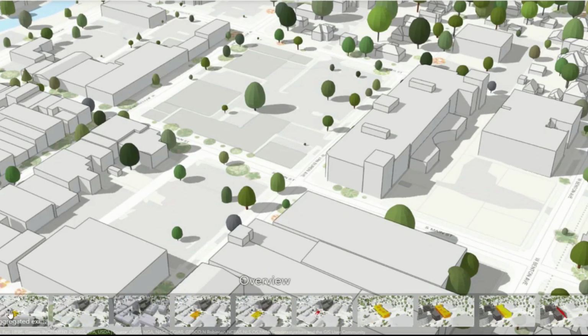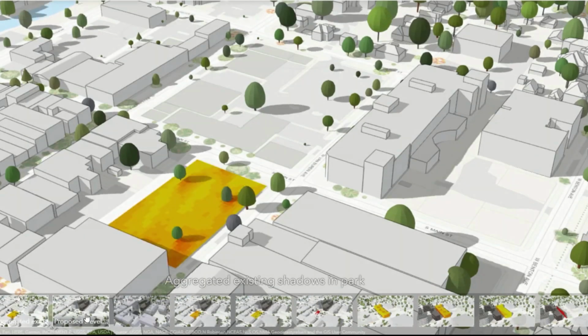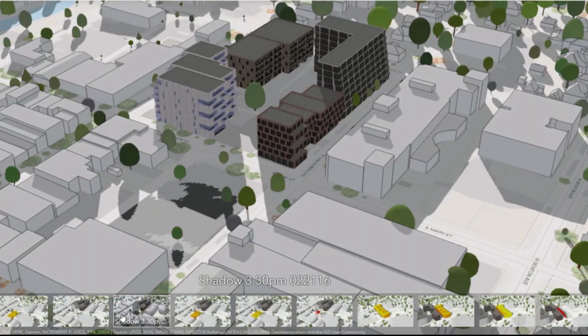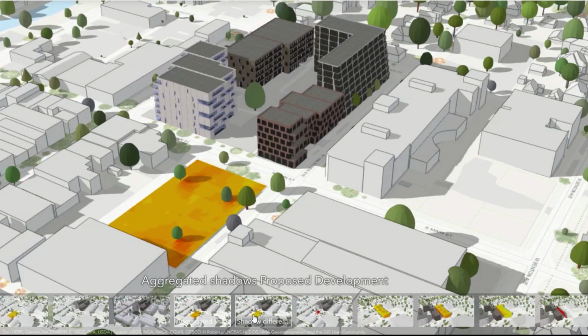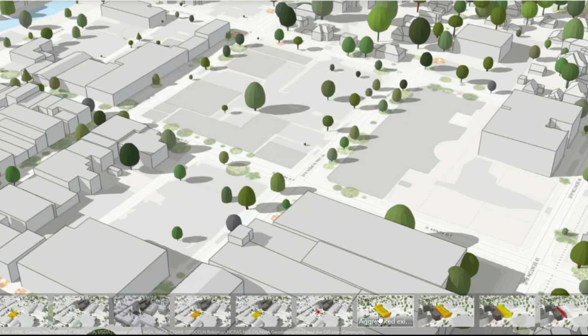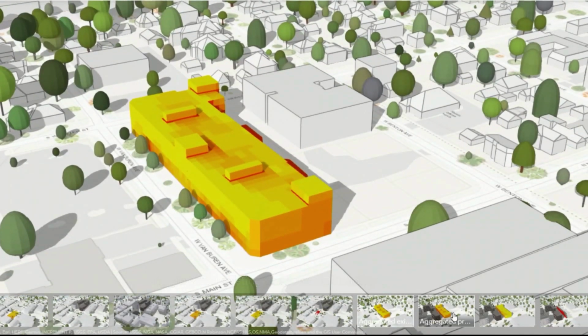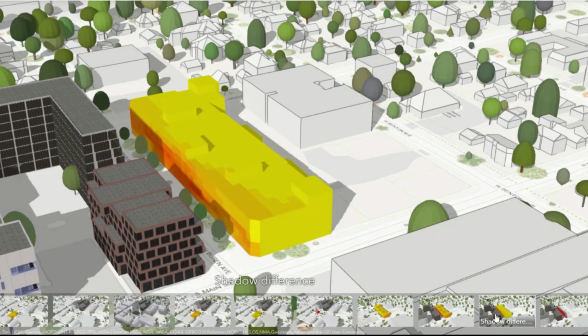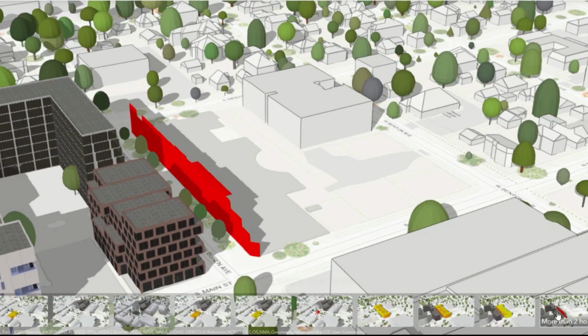The solution can determine the aggregated shadow for a defined area, and then, taking a proposed development, determine the shadow introduced by that building. Deriving the aggregated shadow for the new building, it can provide details of the new level of shadow introduced. And this can be further refined to highlight areas that have just had more than 2 hours of extra shadow introduced. This can be used to determine the impacts on existing structures like neighboring buildings as well.